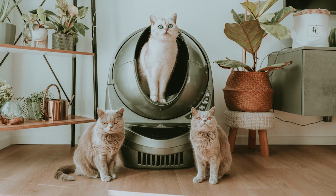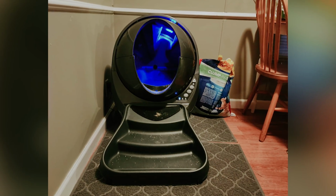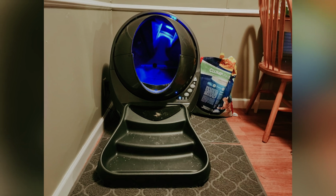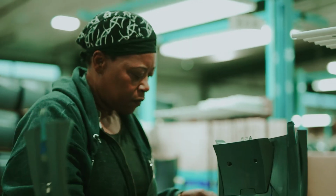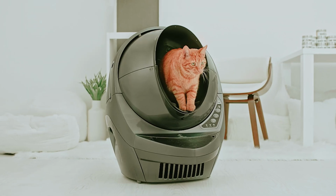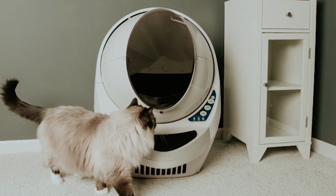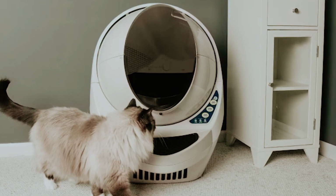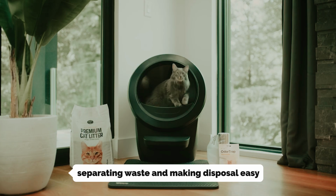If you're conscious of your budget, the Litter-Robot 3 Connect offers quality at a more accessible price point, making it an ideal fit for your home. By investing in the Litter-Robot 3 Connect, you're not just purchasing a litter box, you're enhancing your day-to-day life with a hassle-free solution. Imagine having more quality time with your cat without the constant litter maintenance that can be draining. This innovative device automatically sifts through the litter, separating waste and making disposal easy.